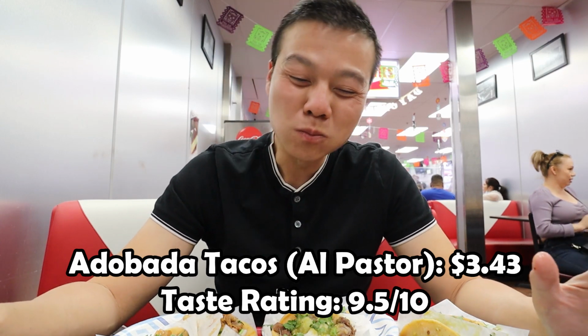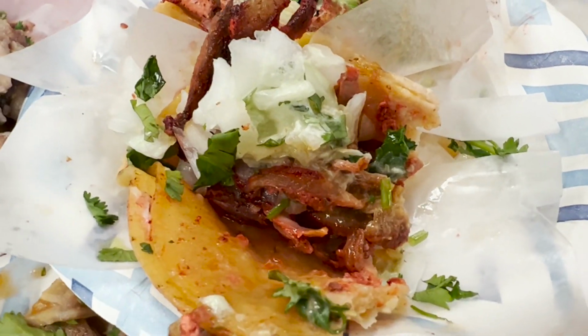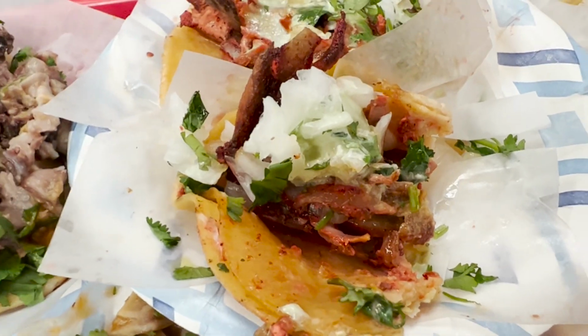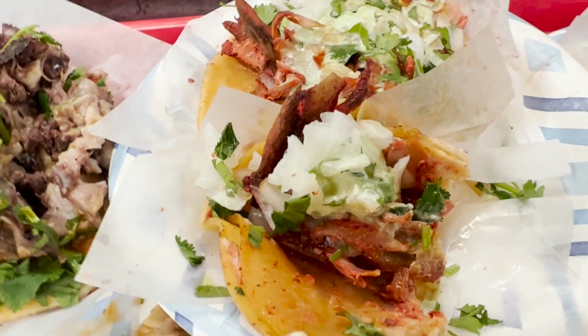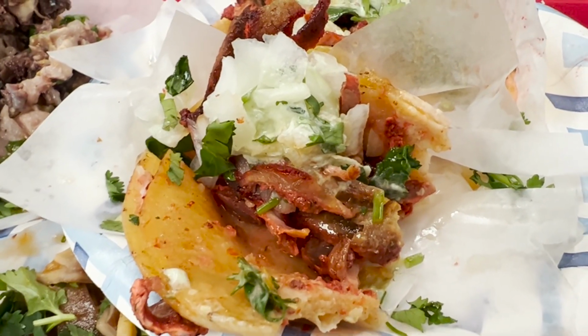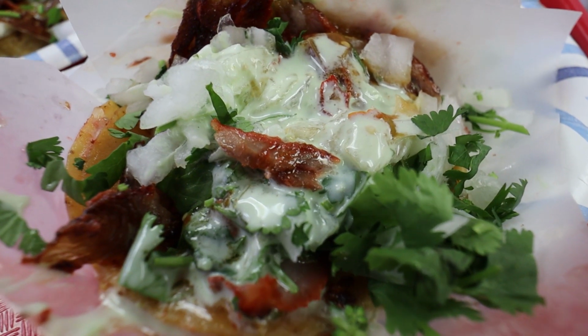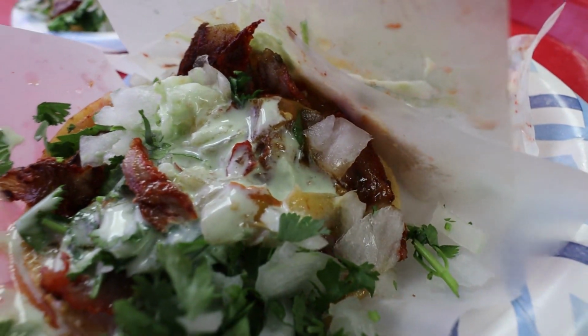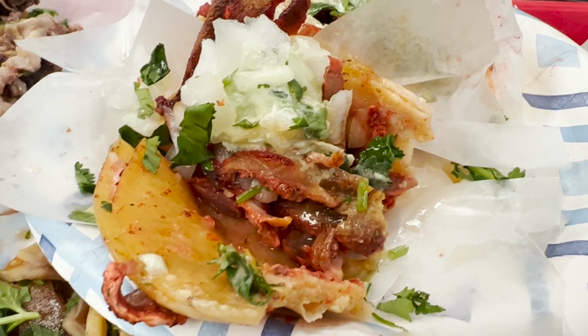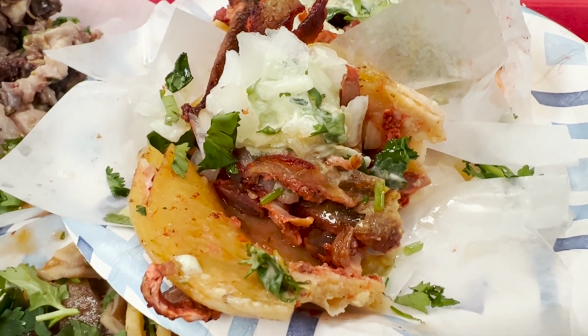Whoa. Whoa, guys. There's a lot of flavor. A little bit of that crispiness. You got onion, cilantro, and a little bit of that guacamole. My gosh, this is really good. For a first bite, wow, this is going toe to toe with the best tacos that I've ever had. Is it gonna be it? I'm not sure yet, but it's definitely giving it a run for its money.